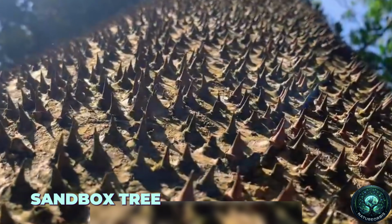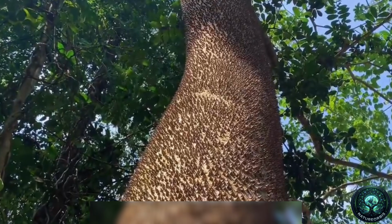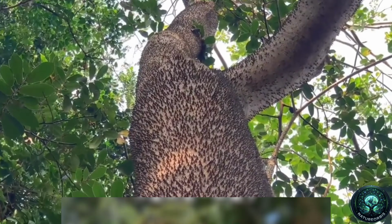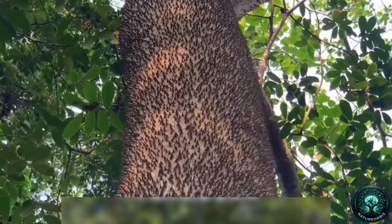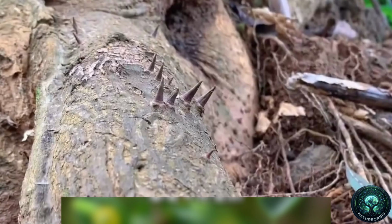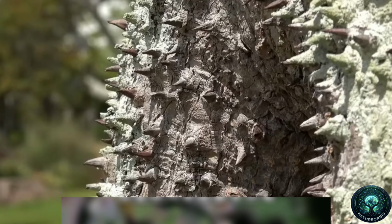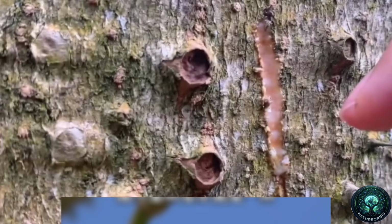At first glance, this tree gives the impression of a warning sign in the rainforest. The trunk of the sandbox tree is covered in large conical spikes, making its bark look more like the surface of an ancient weapon than living vegetation. It can grow to over 60 meters tall, rising like a thorny fortress in the forest.